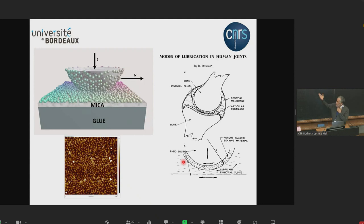So we get something like is illustrated here. We use mica surfaces just as a very nice material. You can get molecularly smooth, very flat, clean mica, and you can put your microgels on top of this mica, and this mica is glued on the cylinder.